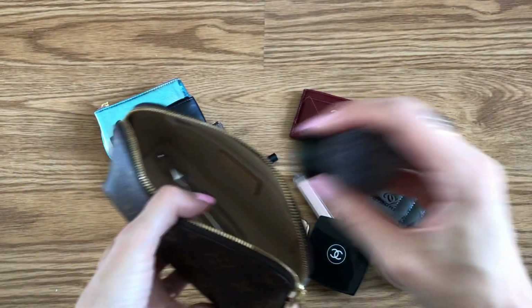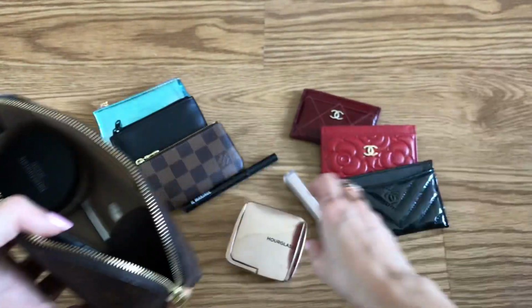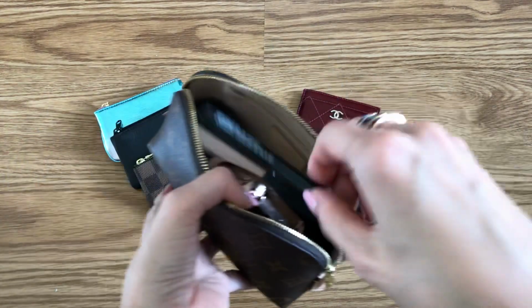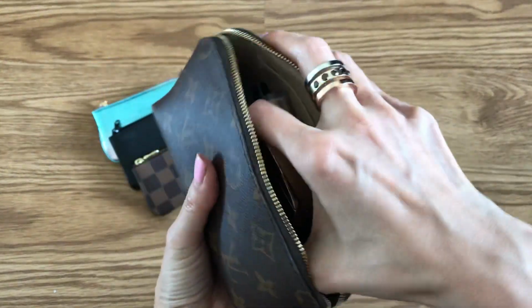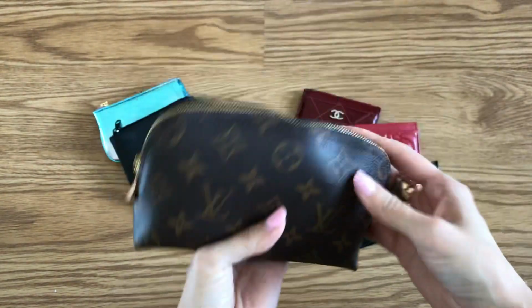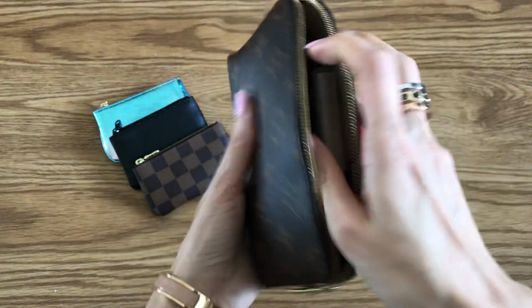But on evenings or if I'm going out, this has everything in it that I need for my makeup. So it's a good size for me. If you wear a lot more makeup or you like to have different color palettes, this will be kind of small, but I like it. And I literally use this every single day. See, that looks wonky, but I can fix it.